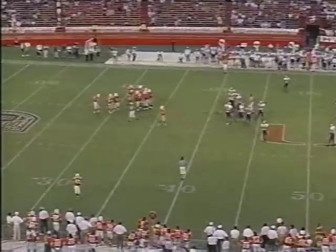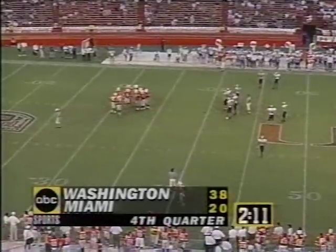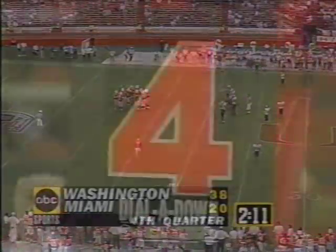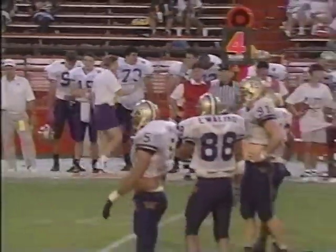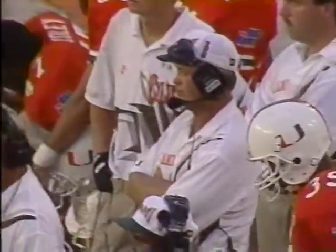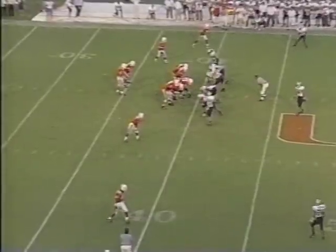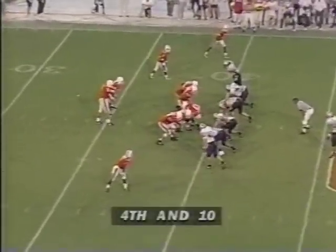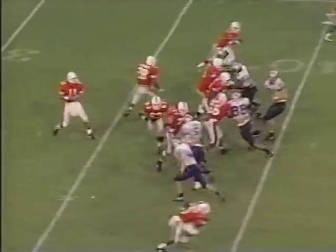Outstanding job by the Nipper. 20 carries, 80 yards. His Heisman Trophy hopes are alive, but he will tell you that the most important thing was number 58. Not his rushing number, but coming here and seeing what they could do about that win streak, the longest in NCAA history. And the minutes cannot go by fast enough for Coach Erickson and his staff. This will be a painful, painful loss for them. The Orange Bowl has emptied out.